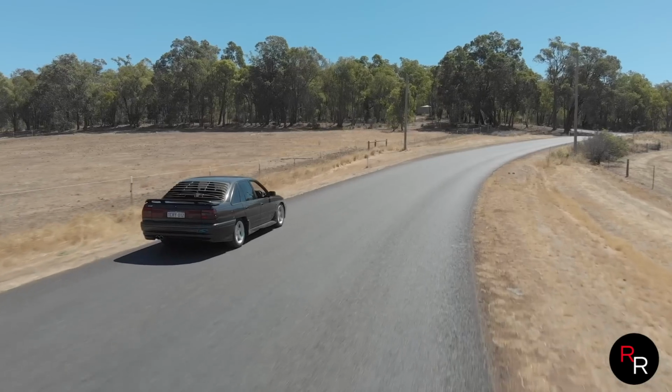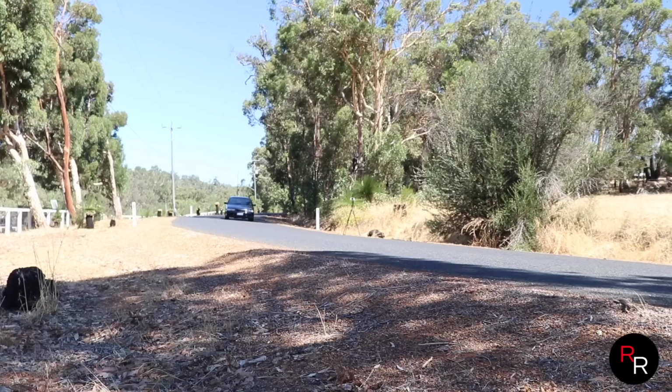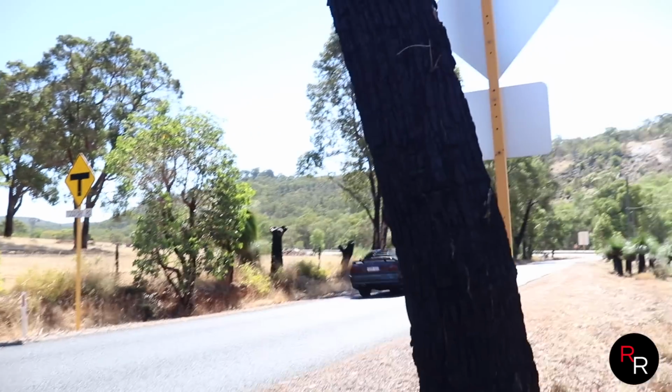Well, this is just such a treat to be cruising today in the backcountry roads here with a real, true, great Aussie legend muscle car. You know, only 130 of these things were ever built. Who knows how many are left today? And yeah, this thing is just a piece of Aussie history for sure.